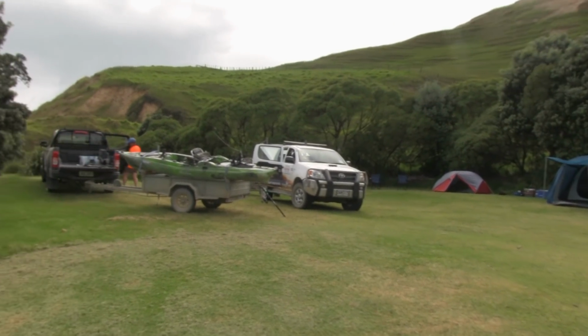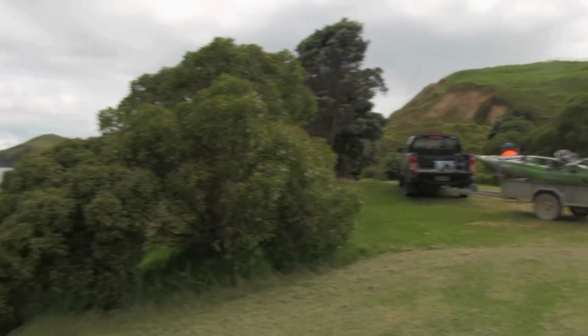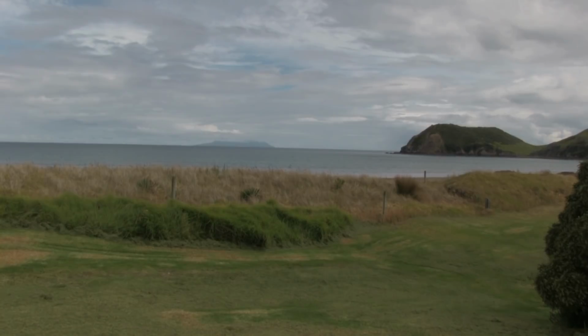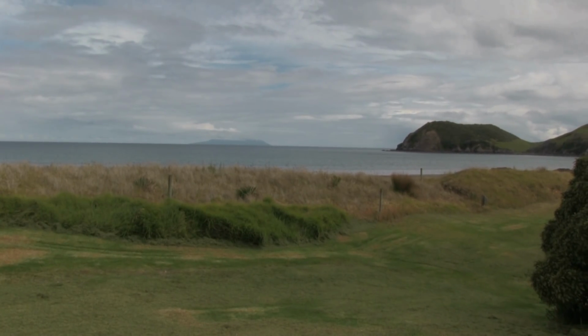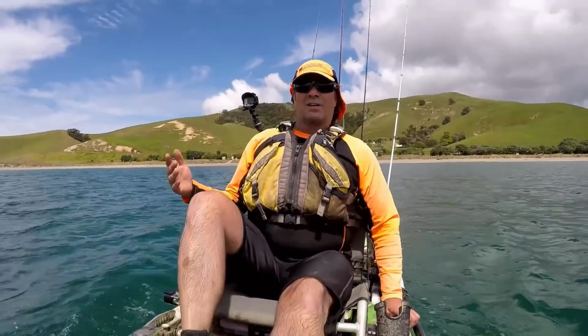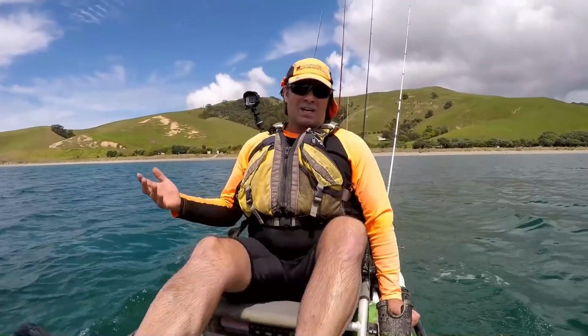Great spot this for kayakers, right on the beach, launch where you're camping, and the fishing potential out here is just endless. There is so much coastline. We're out here looking for hopefully yellowtail kingfish.